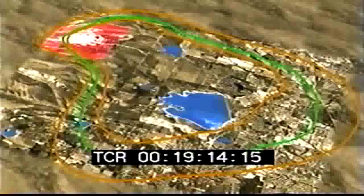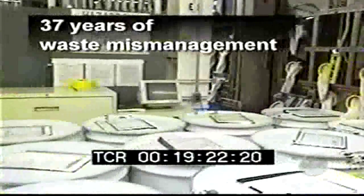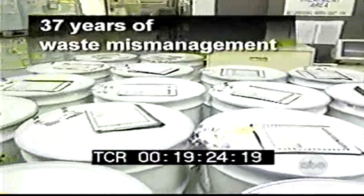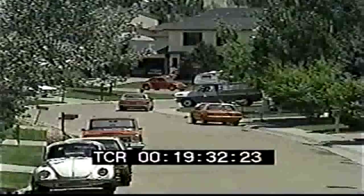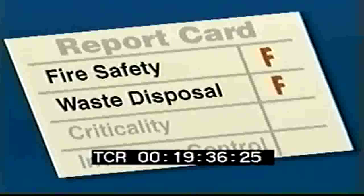Because of poor waste management practices, radioactive contamination was released into the environment. What's more, the site is still crowded with waste accumulated and mismanaged during 37 years of Dow and Rockwell control. These wastes, dumped or stored in barrels throughout the site and buried and leaking into the soil, continue to threaten nearby communities. The grade for waste management is clearly an F.